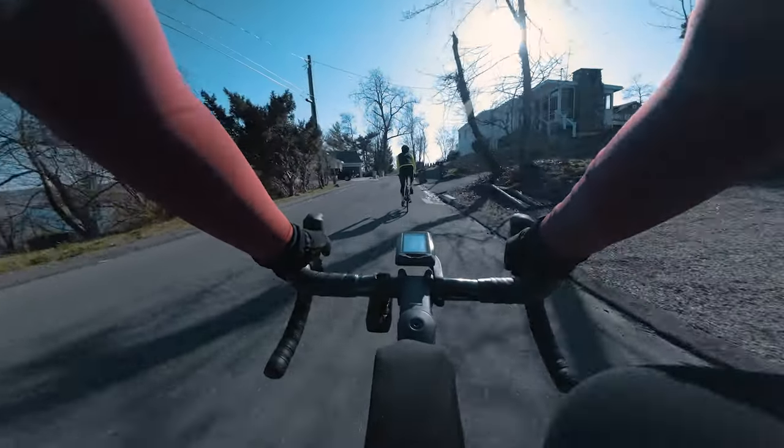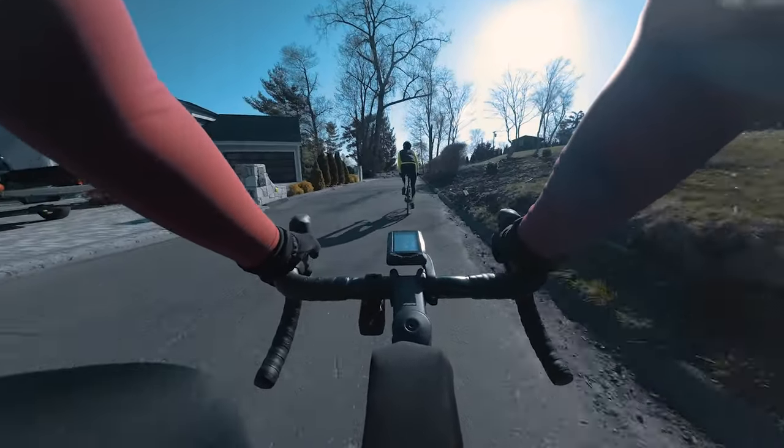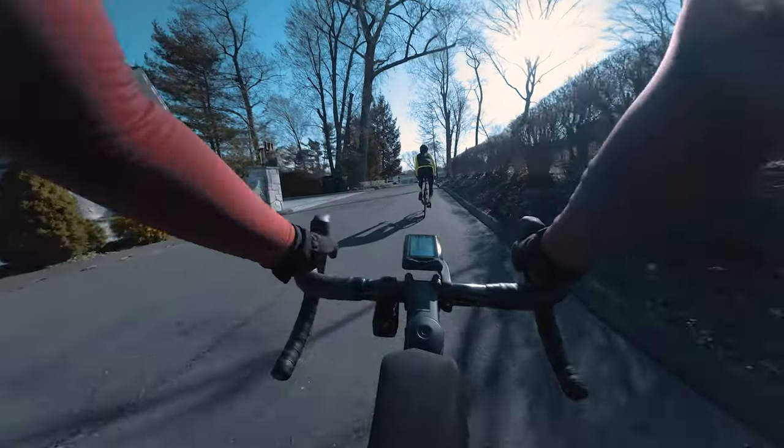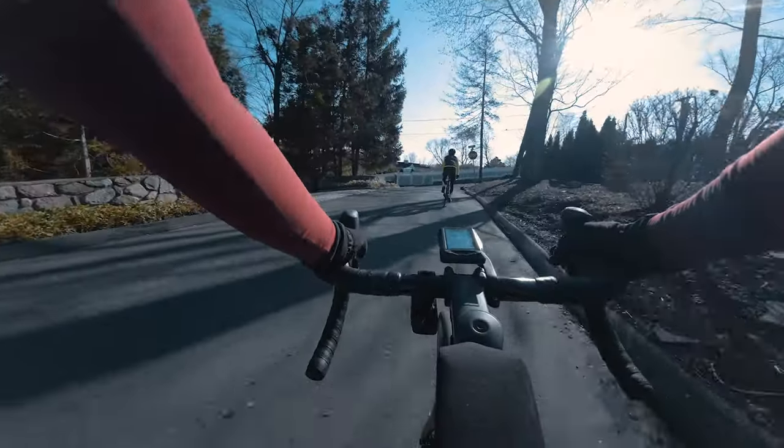Just be careful where they have construction down on the left here, as soon as you turn into that road.